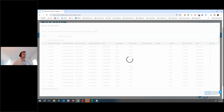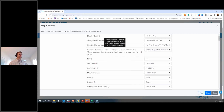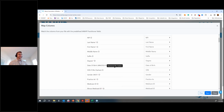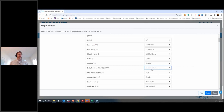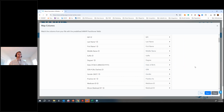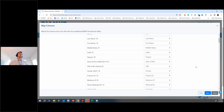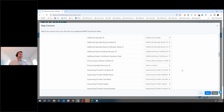Now the next step is really cool because what it does is auto map the data in your file to the destination template fields. What you'll see is the columns in your file should auto map to the template fields, because they match up with those destination fields. If they didn't for some reason, you would see the request to select a column, and you'd have to go in and map that data to get your verification results back on that specific element. But I'll go through here and just briefly glance to make sure all my fields are mapped.